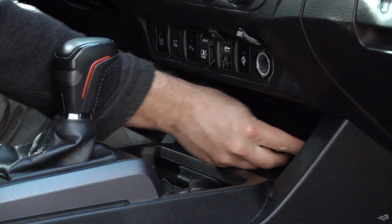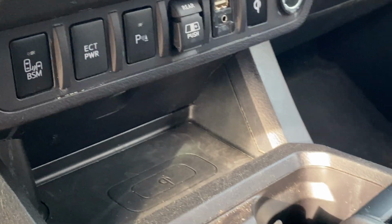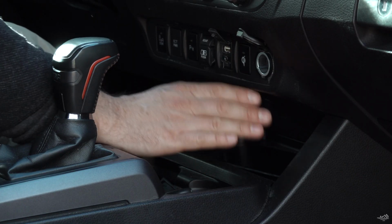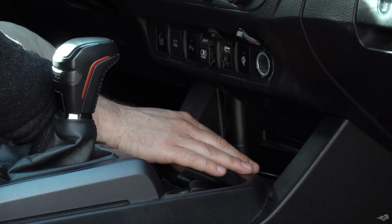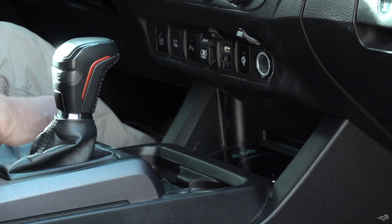Something I just learned a couple days ago, this wireless charging port, if the phone is dead, it won't charge it. It has to have a little bit of charge on the phone to charge it. So if you have a dead phone, you put it there, your phone's dead. It won't bring it back to life, so to speak. I thought that was interesting. So the phone has to have a little bit of charge in it for it to charge your phone.